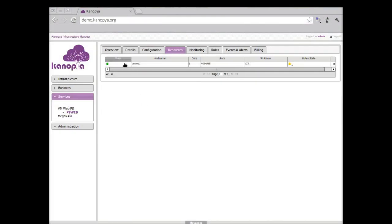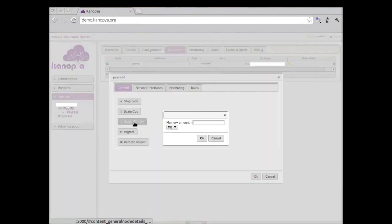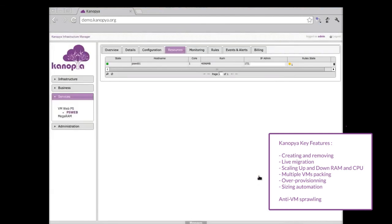Kanopya manages dynamically the virtual machines and enables automated provisioning and deployments. Our unique scalability management capability enables you to hot add or remove CPU and RAM and create on-demand policies to adapt your infrastructure to your activity and seasonality. Kanopya will run a certain number of workflows to provision new hypervisors respecting your policies and deploying service templates.